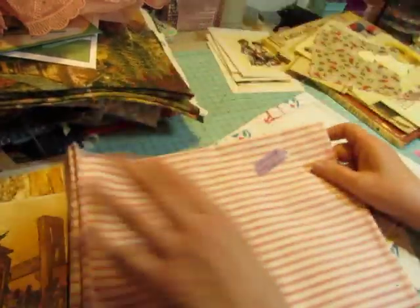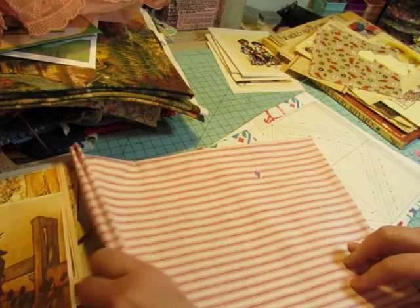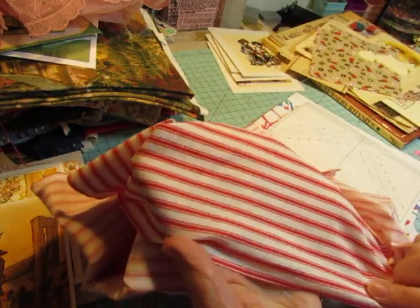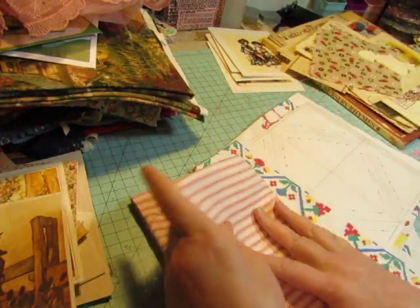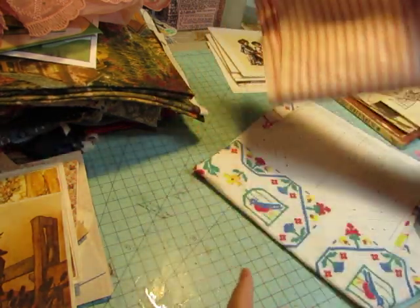The note here says, like candy canes for Christmas. I think this is inside out. There we go. Yes, definitely. So I'll probably use some of this in my final journal and then save the rest for next year. It's red and white pillow ticking, but it does look like candy canes.